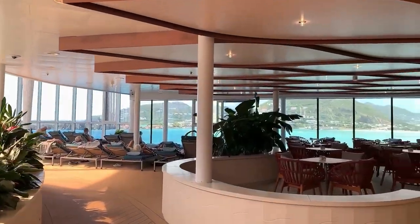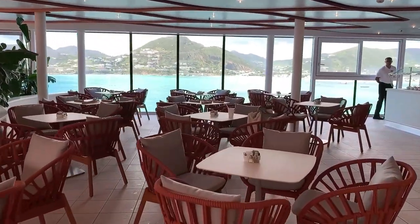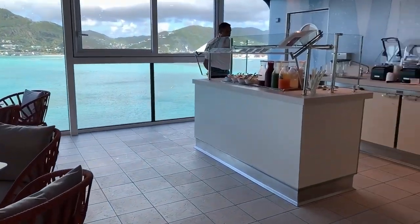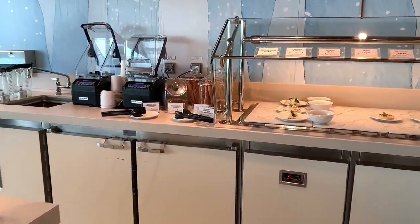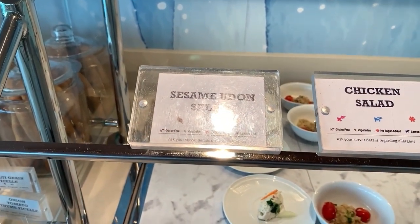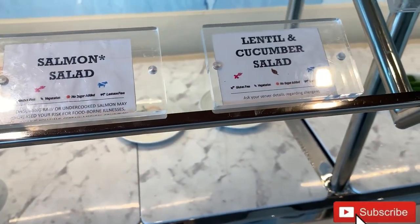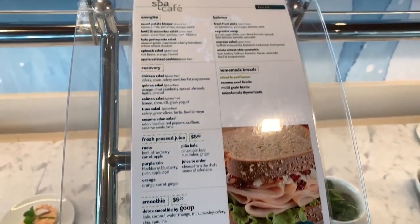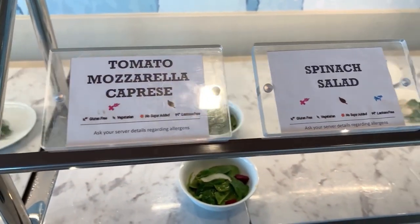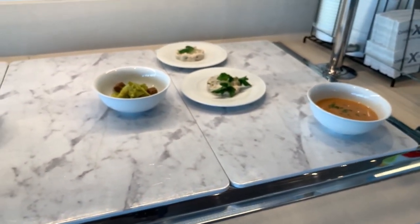Over here is the spa cafe and juice bar. At lunch, they put out light bites. It's kind of a tapas type of serving. And there's lots of different choices, all leaning on the healthier side. But just to give you an example of some of the things they serve. And then they have a separate menu. You can order some food items. And this is the other side of what they have out. And there's some example of some of the dishes.